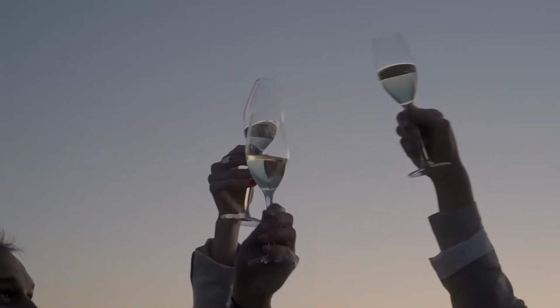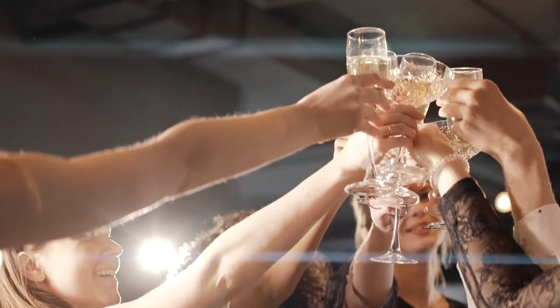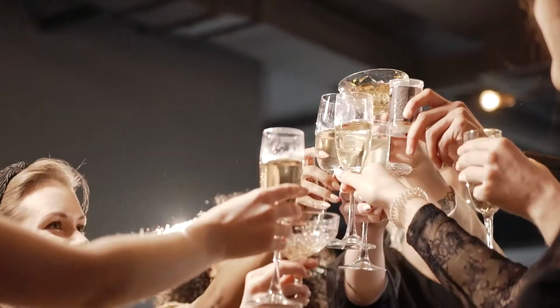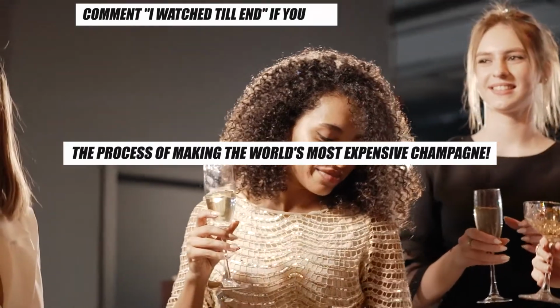Celebrations call for an expensive bottle of champagne. A luxurious champagne is one that goes through the correct procedure and is different from sparkling wine. You will be amazed to look at the process of making the world's most expensive champagne.